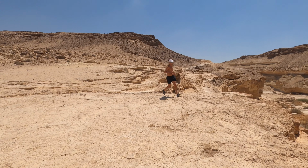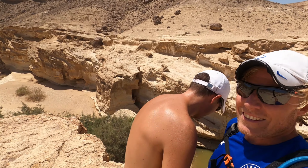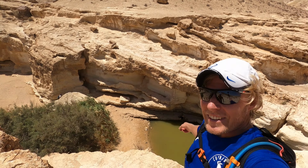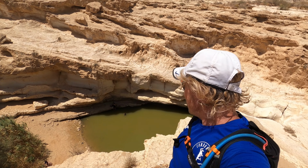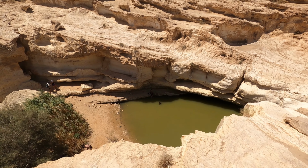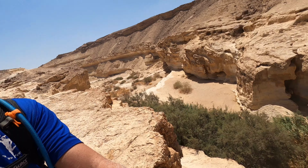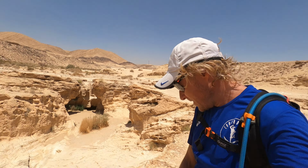Come to the edge here. Check it out. Whoa! This is the pool from above. That's where we were swimming. That's where we had the 100-meter Negev dash. Isn't that amazing? It's all about timing. We were there, nobody was there, and as we left, the group started coming in. This is a couple of people. Great. See you at the finish.